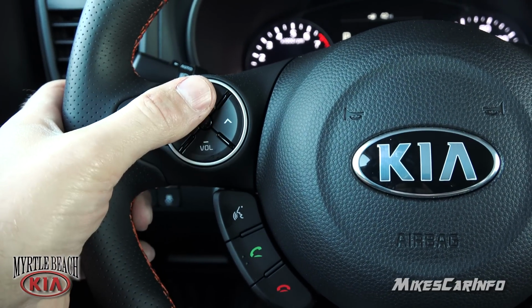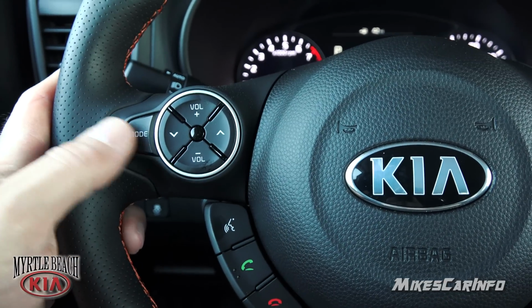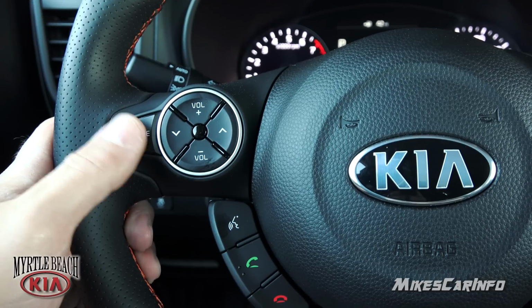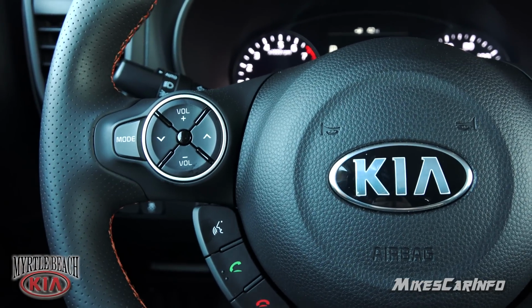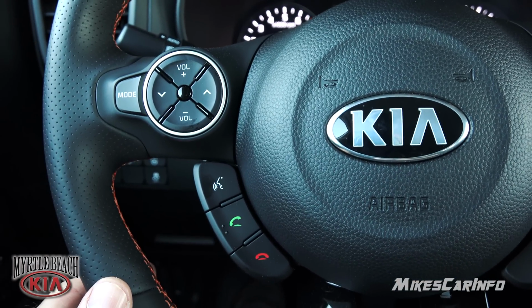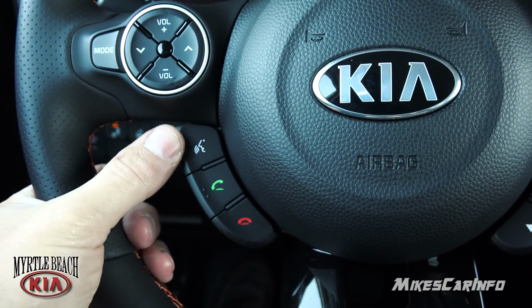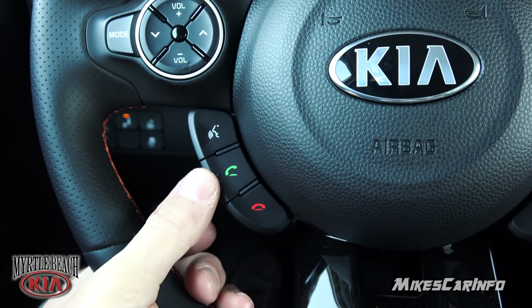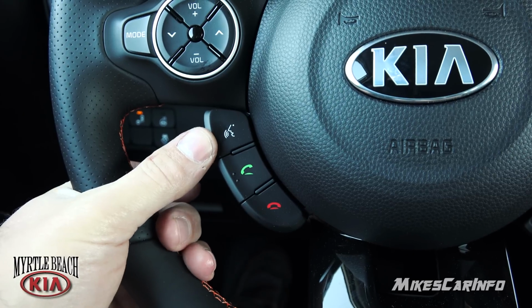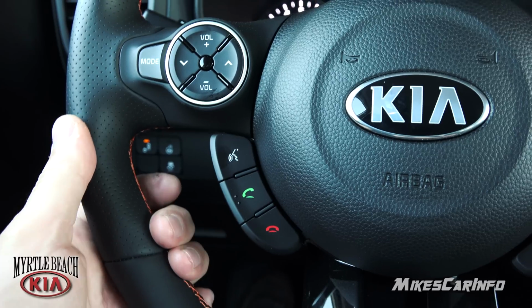So this is your volume for your radio. Change through your presets for your radio or the track depending on what audio source you have. And speaking of that, the mode button changes your audio source. So AM, FM, satellite radio. You can play music off of a USB or auxiliary input, or Bluetooth wirelessly through a Bluetooth device. So lots of ways of playing music through the sound system. Now you also have your phone controls and voice recognition system buttons down here, so you can answer calls, hang up, and you can basically bark out orders to the car while you're driving. It's really a convenience, but also a safety feature because you keep your eyes on the road.